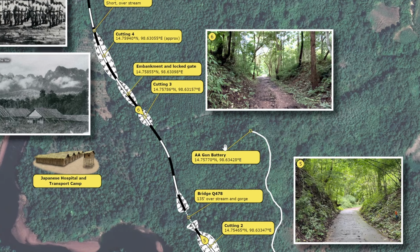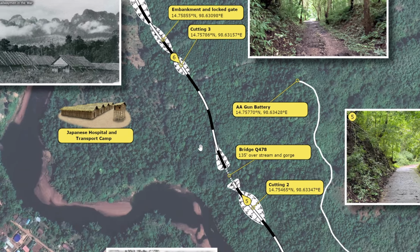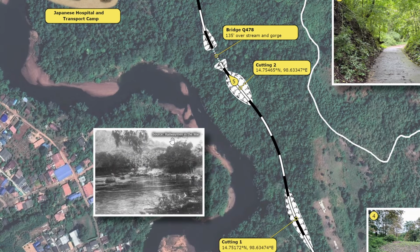Beyond Bridge 478 was the large Japanese hospital and transport camp on the west side of the railway. This photo, from the book Railway Men in the War by Kazuo Tamayama, shows the section of the camp where riverboats tied up along the banks, in this semicircular bay here. The photo appears to have been taken from the bridge.